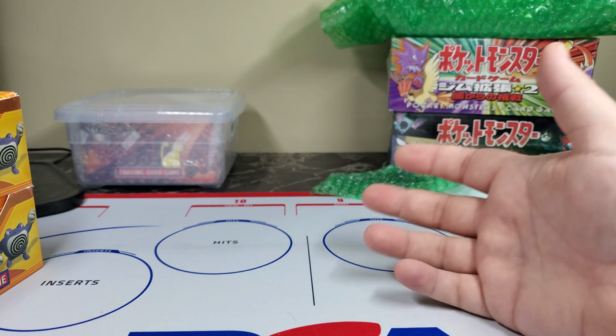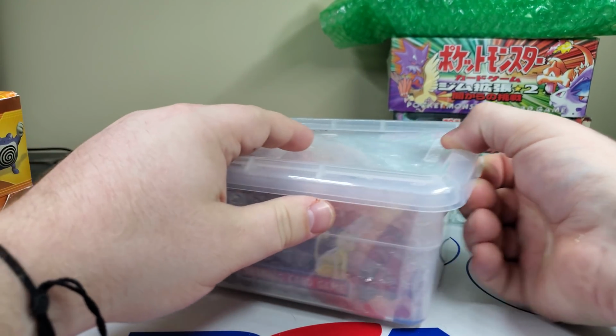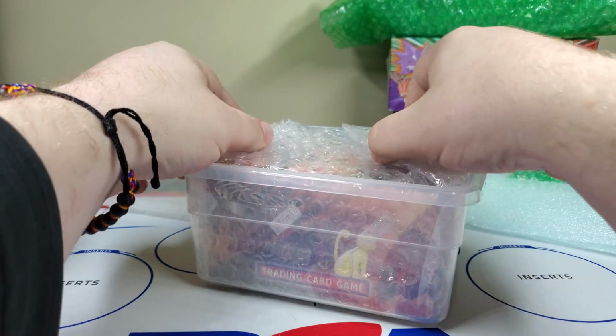I have weighed packs. I don't have a use for them. I did have a use for them when I was building sets. I don't anymore, so I can't just not sell it if I'm not going to use it.